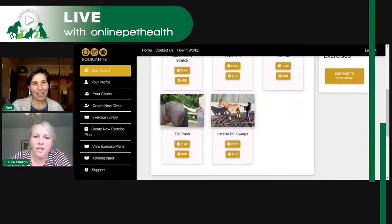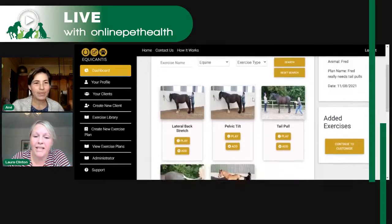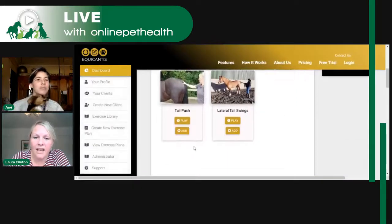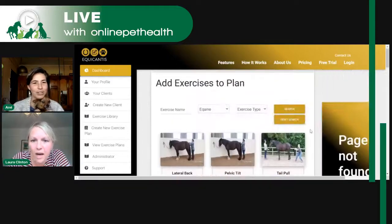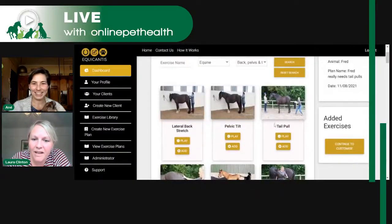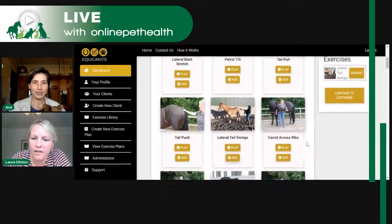So here we've got some, well, this is back and tail. So we have got the good old caudal tail pull. So we can add that. Awesome. Let's add, oh my goodness. Okay. Well, I don't know what's decided to happen there, which is just excellent, isn't it? Let me add one on down here. There we go.